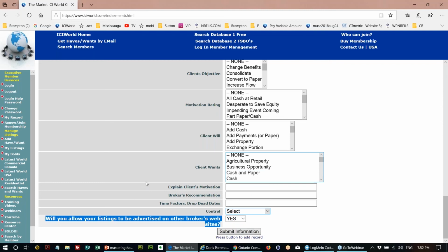It says, will you allow your listings to be advertised on other brokers' websites? If another broker brings you a buyer, would you work with them? Then you should answer yes. What's nice about this is when you answer yes, and then if I was to click on submit information right now, your information would actually appear instantly on 1,500 other brokers' websites, just like that.